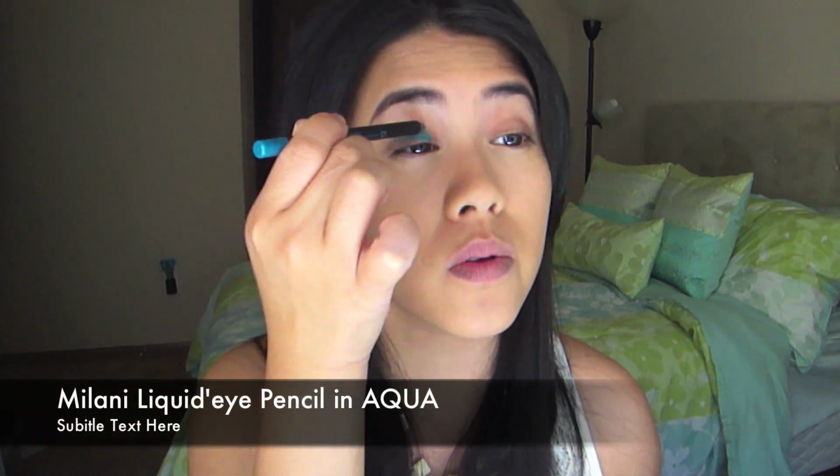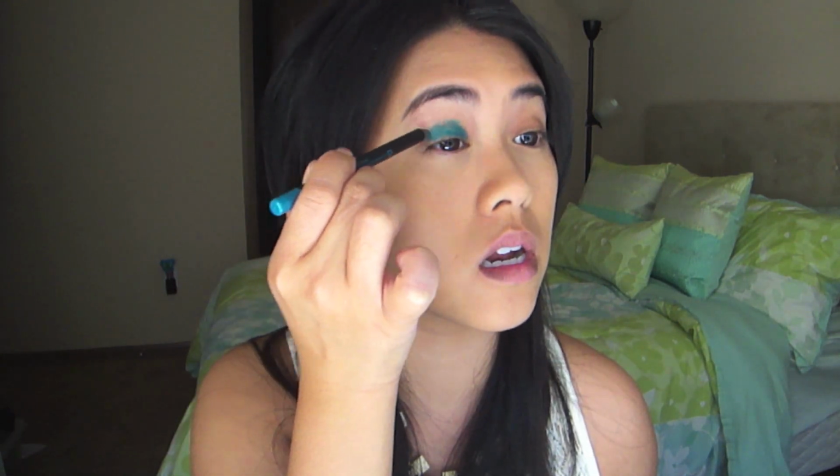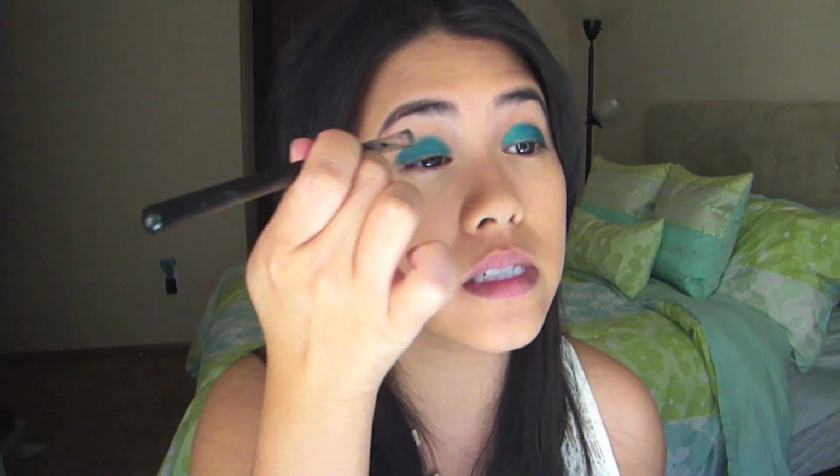I love using loose powder because it actually gives you a more flawless and natural look. This is only going to help the color be more vibrant. Just like that. Concealer brush, and going to blend it.